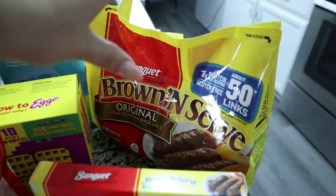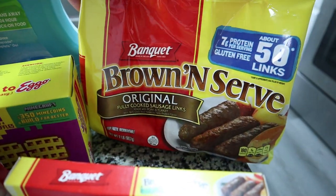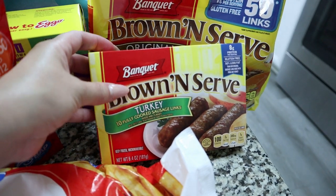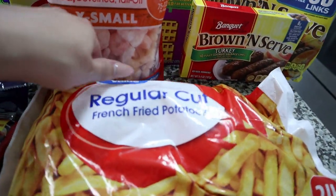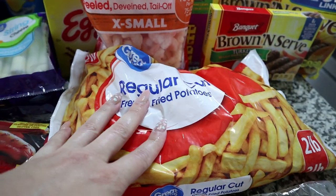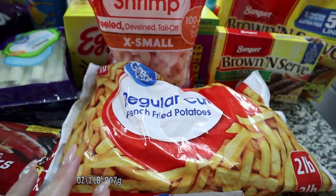I got the big bag of the breakfast sausages for the family. They love them. And then I got me a small little pack of turkey sausages for me. I got some fries for when we have the chicken wings. We can have some fries. And since we have an air fryer, the girls love to make fries on their own, so I had to get another bag of fries.